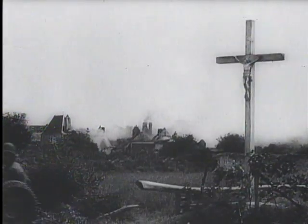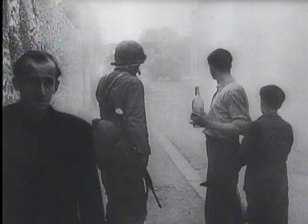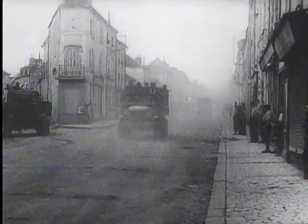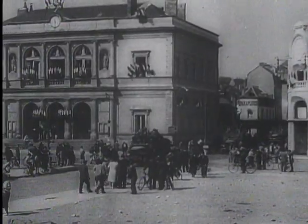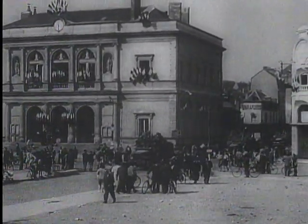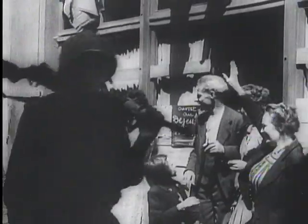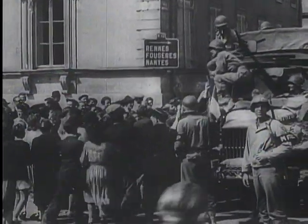The French town with a questionable name, Laval, has been liberated. It was one of the first places taken by the Americans as they smashed eastward from Rennes to cut off the German escape routes. German posters were defaced and pulled down. While some troops remained to garrison the town, the main column drove to Le Mans, north to Alençon, and raced to close the gap at Falaise.